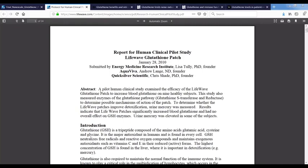And basically, we wanted to see, when we were applying the glutathione patch, did this lead to an increase in blood levels of glutathione, and did we also see an increase in the amount of mercury in the urine, meaning detoxification. And of course, it says right here, the results indicate that the LifeWave patches significantly increase blood glutathione.